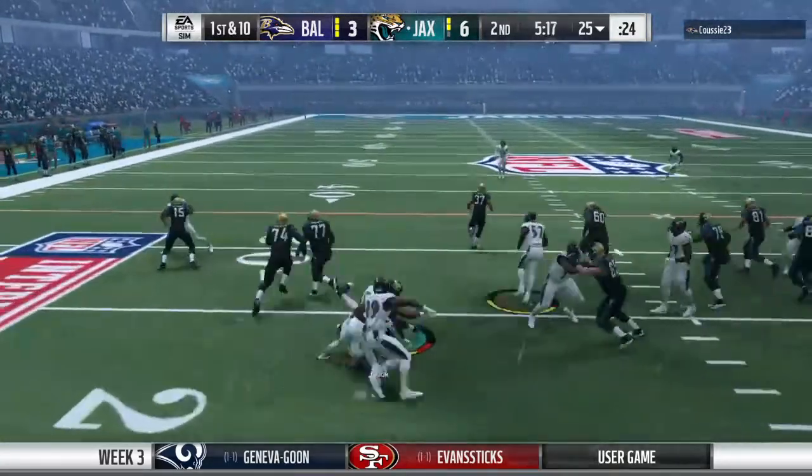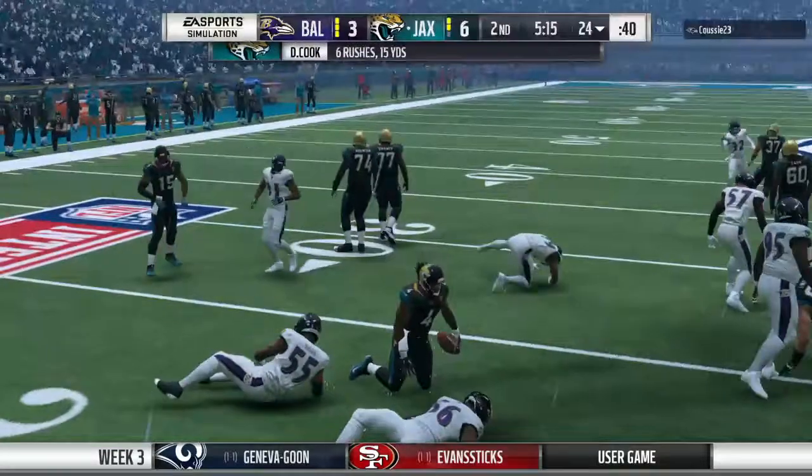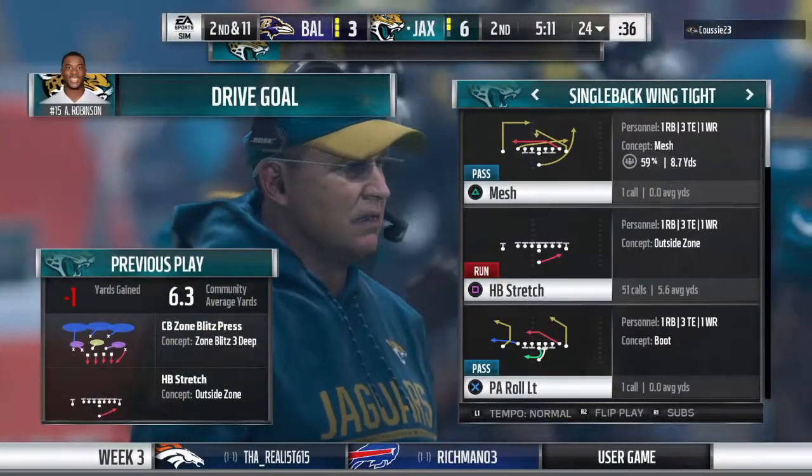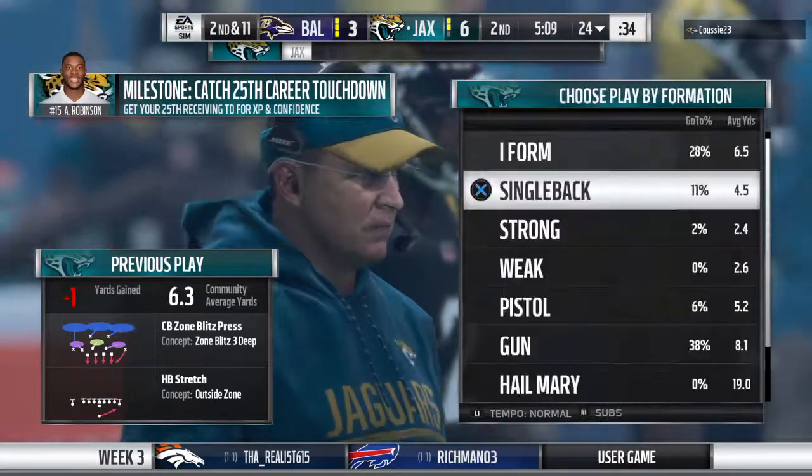They start the drive with Cook. And he will lose yardage and be backed up to the 24. That's going to go as a loss of a yard, and it'll be second down.